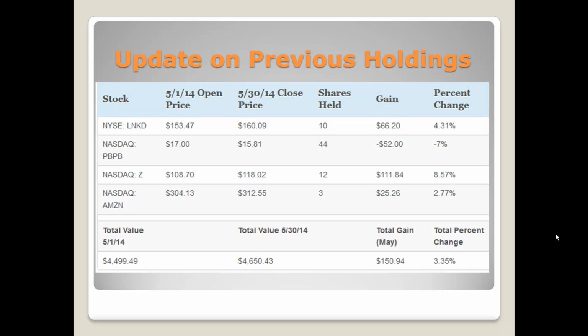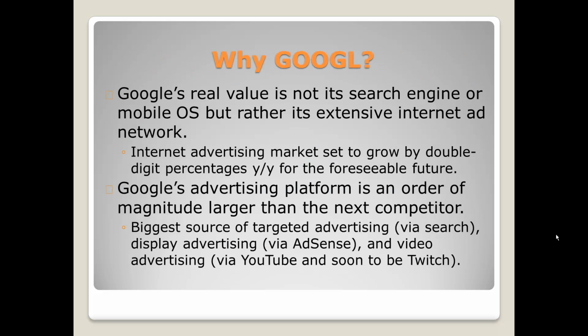And just a quick note on Google, the reason that this is so important is that I missed that on the last slide: that internet advertising market, it should say market size rather than set. The internet advertising market is set to grow by double-digit percentages year over year for the foreseeable future. So basically every media statistics company is saying that they expect advertisers to increase the total budget for internet advertising by double-digit percentages for the next 5 years. So the market's set to grow by about 15% per year.